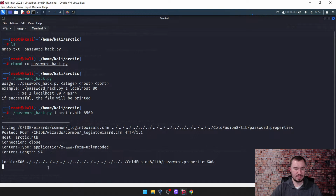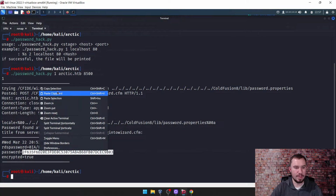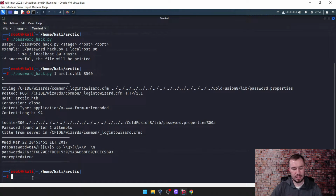What it's doing is essentially going through here. This is kind of a trick for local file inclusion type stuff, and it's trying to take down the password properties file that is in ColdFusion, one of the many vulnerabilities. And you can see it already pulled it down for us. So we have a password here. This is going to be the admin password to log into the admin panel. But as you can tell, it is encrypted. So they are practicing a good practice by not serving it in clear text. But the problem is it is a pretty weak encryption.